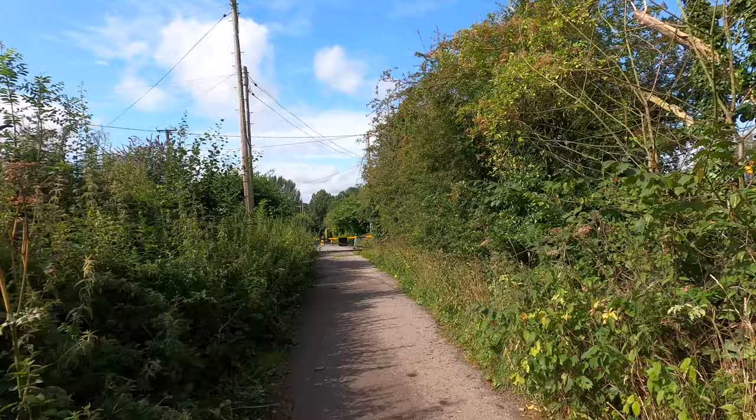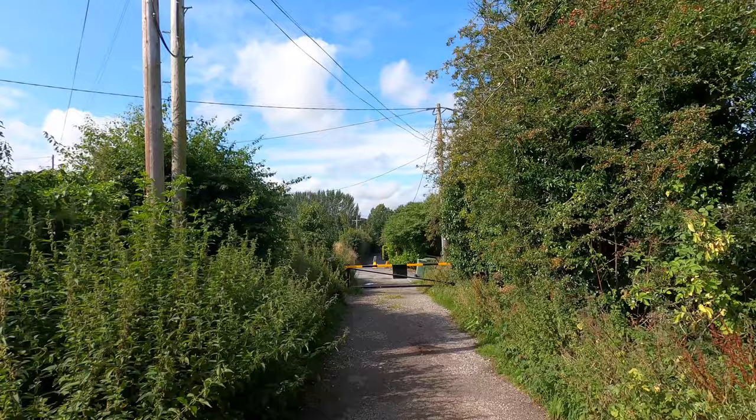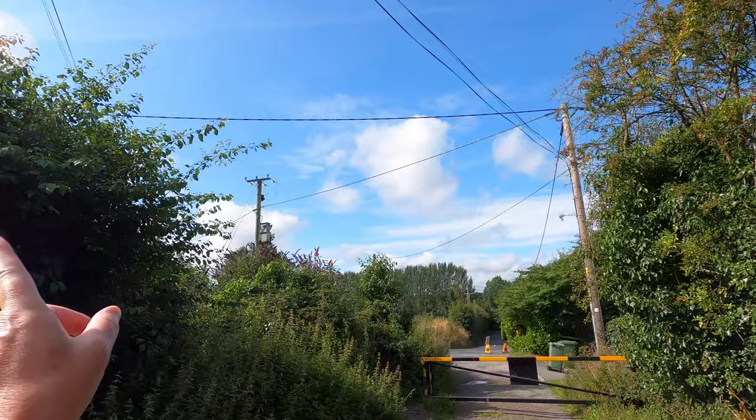Okay, 5.5 miles in exactly. We're at the bottom of Yeld Lane. Car park is just at the top of the hill. I'm going to walk up to recover.